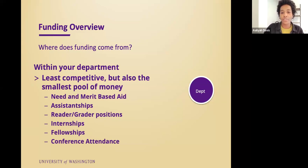And then departments also have reader and grader positions, and these would assist with tuition, but also with, I guess, room and board, your cost of living. And then also internships, fellowships. Most departments have funding for their students to present at conferences, and some just for students to attend conferences because of the networking opportunities that come with that.